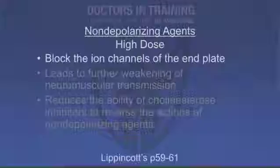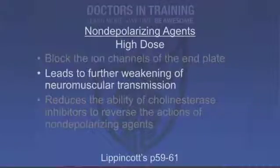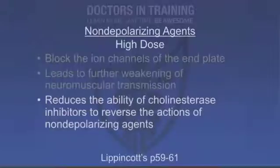Now at high doses, the non-depolarizing blockers can block the ion channels of the end plate, and this leads to further weakening of the neuromuscular transmission, and it reduces the ability of those acetylcholinesterase inhibitors to reverse the actions of the non-depolarizing agent. So if you put one of those cholinesterase inhibitors in there, you increase the acetylcholine in the synaptic cleft. Well, if you're using high doses of those non-depolarizing blockers, it's just not going to overcome that blockade, so that can be a dangerous situation.